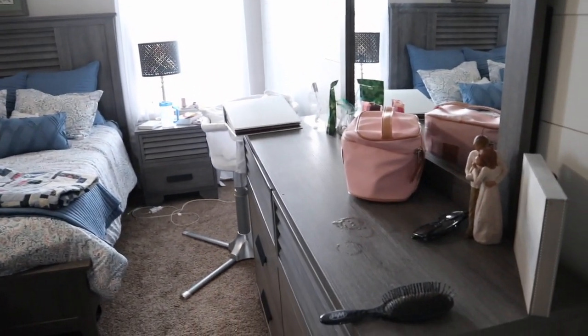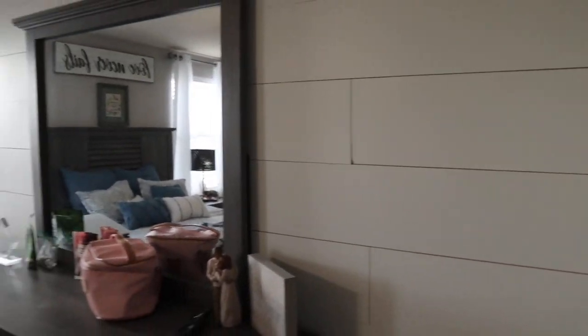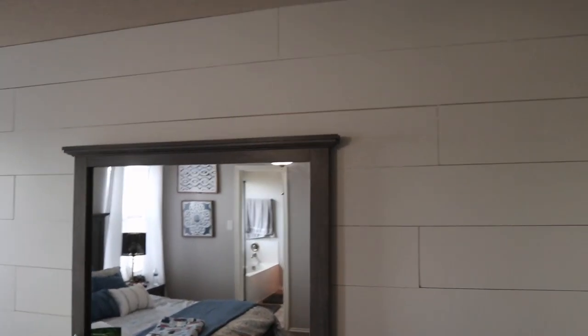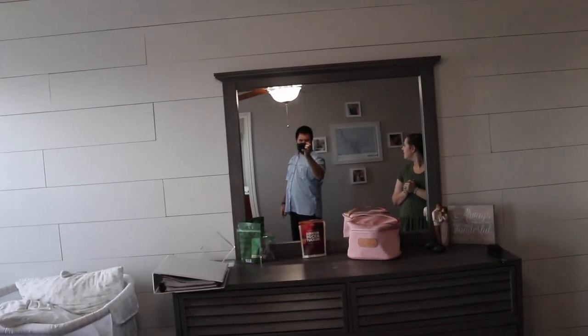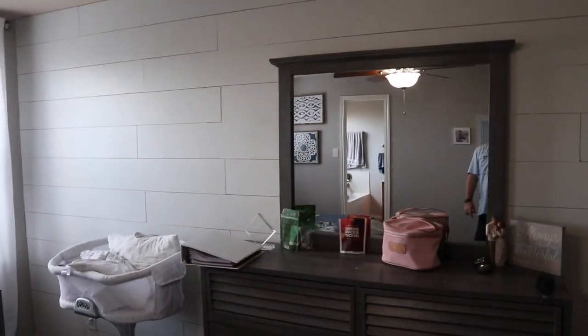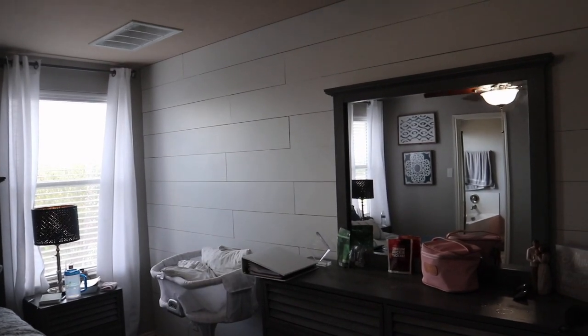But this is our bedroom. One of the things that I talked about in our first home tour was this wall. I love this wall. Right there, Robbie. There we go. I love this wall. This is our shiplap wall. Something that came with the... Very nice looking. Oh, Lord. You told me you didn't want to be seen because you weren't wearing jeans. That's fine. Anyway, so this came with the house. It was already done. We loved it.